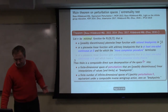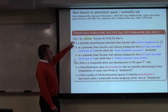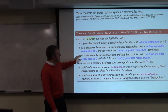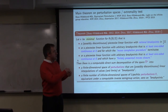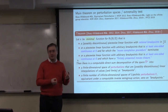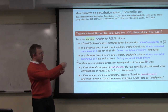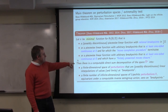Okay, so let me explain the most refined version. We are taking a function that is no longer restricted to have rational breakpoints, but we can have arbitrary real breakpoints, and we need a technical condition. We need continuity on one side of the origin, and it's a technical restriction that is a little bit hard to explain. We have a paper on it that demonstrates that all hell breaks loose if we have a function that is discontinuous on both sides of the origin. Okay, and then we claim the following thing.